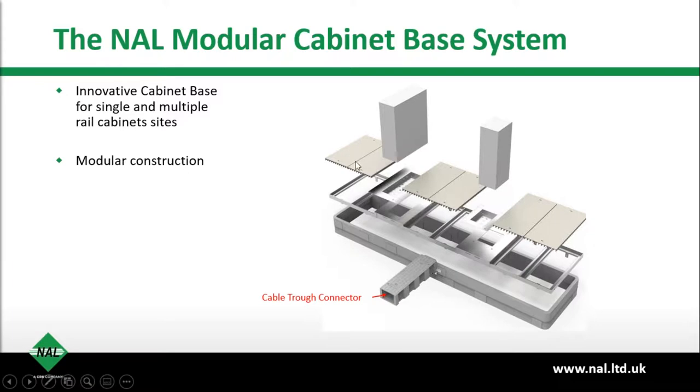And just to mention, these covers, they're GRP, anti-slip, 1.5 tonne rated. And we've got these bearer bars in the middle that are completely removable. So we will talk about these more.